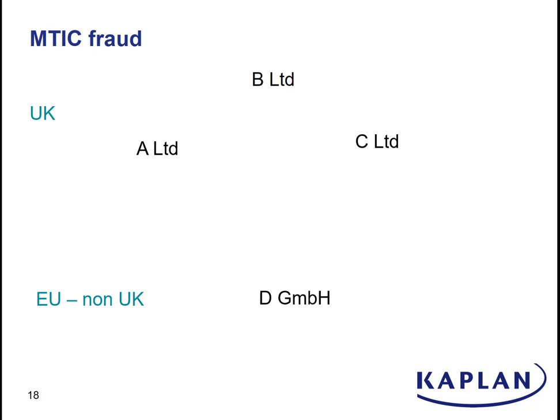So I've just set 3 random companies up in the UK and I've got one in Germany. Now, in the heyday of this fraud, it used to involve computer chips and mobile phones. After a good few years, they did change the VAT rules to prevent the fraud working for computer chips and mobile phones specifically. But it does, I'm told, still work for other items.